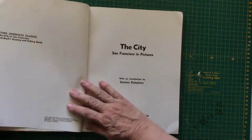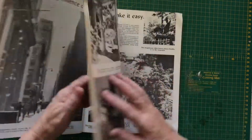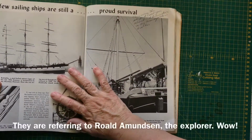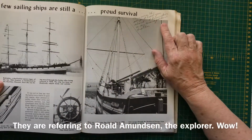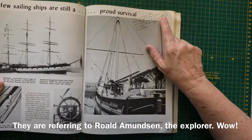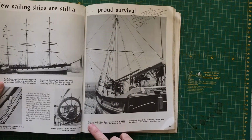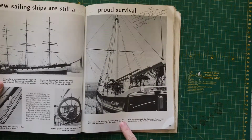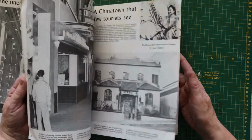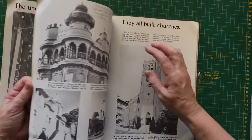So it's got this person, and what they've done in the actual book is, as we flipped through it, we found these little notes that this person has handwritten in here. For example, on this page here, it says, "This was the ship I told you about, and Amundsen is my grandfather's brother." So it's talking about Roald Amundsen, who sailed into San Francisco Bay in 1906. And just the pictures of the ships are beautiful. And then this one here talks about the Victorian architectural influences in San Francisco.